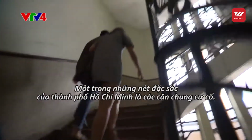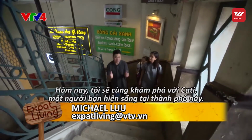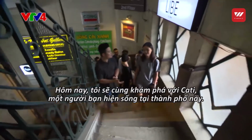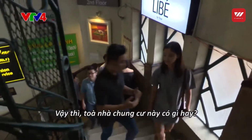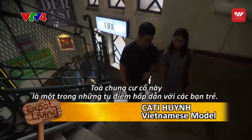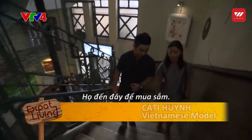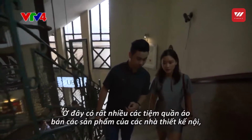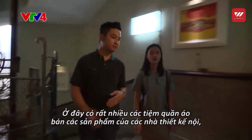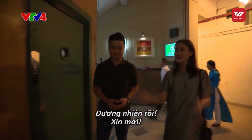One of the coolest things about Ho Chi Minh City is the old apartment buildings, and I want to discover this. And to help me today, I have a local Saigoneer as well, Hattie. So, what's cool about this building that we are here? Okay, this old style building is the hotspot for Vietnamese young adults and teenagers. They come here for shopping, and there are a lot of different shops and stores here, and they're all Vietnamese. Vietnamese designers, made in Vietnam. Okay, so please show me around. Yeah, let's check it out.